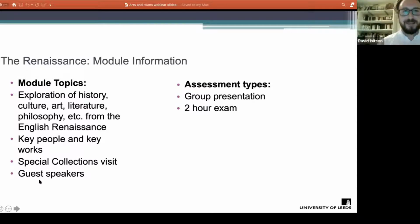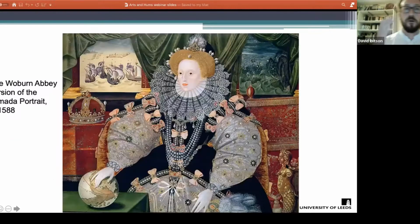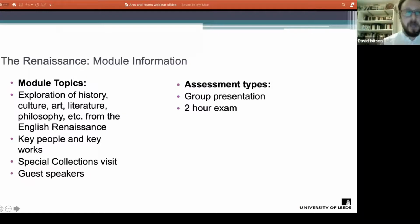Okay, the Renaissance module. I love this module. This is a pretty straightforward historical period module where we look at the English Renaissance period under Queen Elizabeth and James I, so the end of the 16th century and start of the 17th century. And again, we look at the textual evidence from the period to see what people were thinking about, what the political concerns were, what people were worried about.